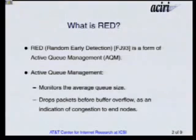And if you're running active queue management in your routers, that means that you're monitoring the average queue size. And in response to the average queue size, you're dropping packets before the buffer overflows, meaning before you're forced to drop the packets. And the occasional packets that you're dropping serve as notification to TCP to reduce its congestion window, because it's TCP's natural state to try to send faster and faster and faster until somewhere a buffer overflows along the path or until a packet is dropped. That's how TCP is designed.